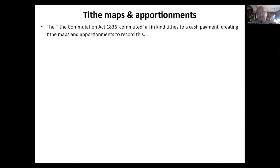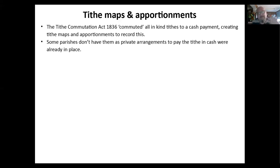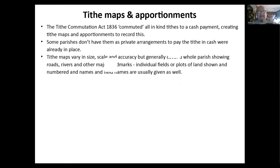Tithe maps and apportionments. The Tithe Commutation Act of 1836 changed all tithe payments from payment in kind to cash. So basically, the vicar now wouldn't get a bundle of wheat, a couple of eggs, and a bit of cheese. He would get like £3.50. But they created tithe maps and apportionments to record it. But not every place has one, because sometimes there were already private arrangements in place to pay the tithe in cash. So they didn't need to do these maps. So again, not everywhere has them.